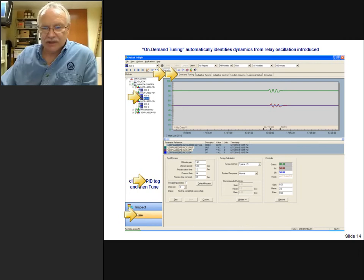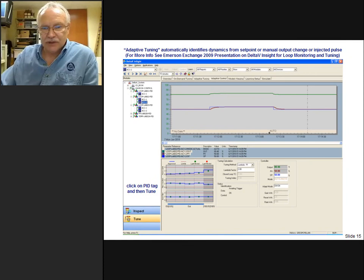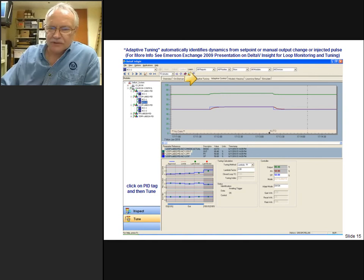You can do adaptive tuning by clicking on the adaptive tuning tab, and that automatically identifies dynamics from set point and main output changes, or if you don't have any of those going, from an automatically injected pulse. If you want more information on this, you can see the Emerson Exchange 2009 presentation on DeltaV Insight for loop monitoring control. Then you can go to adaptive control, you can look at your models, you can review the learning setup and simulate.